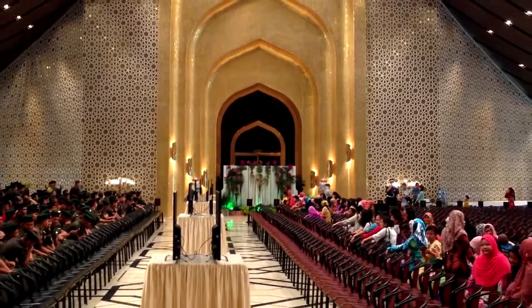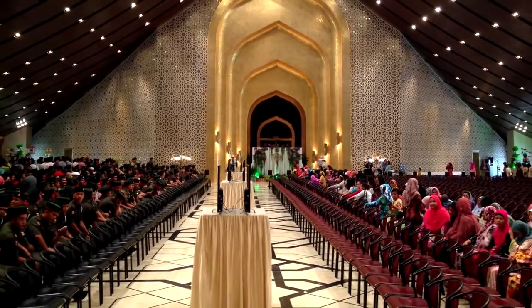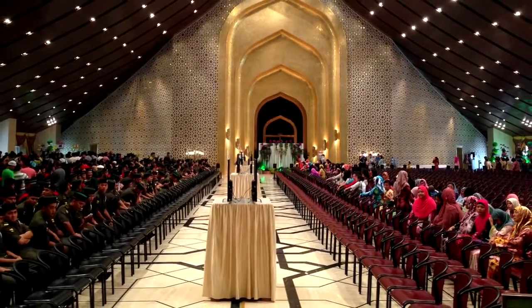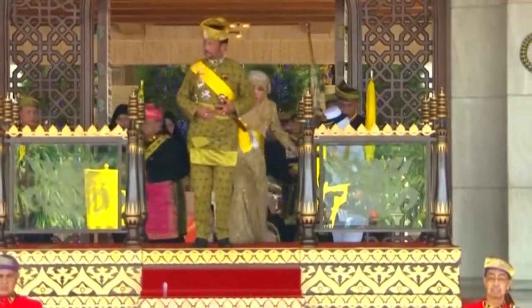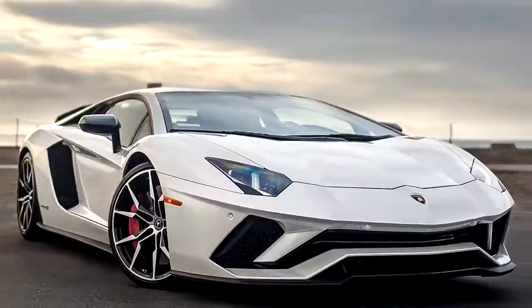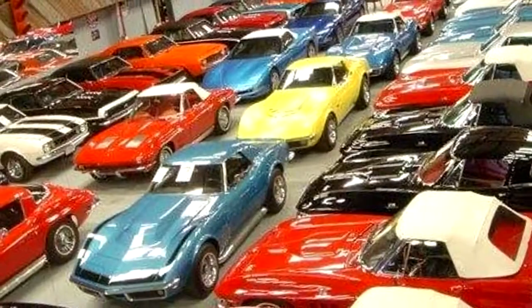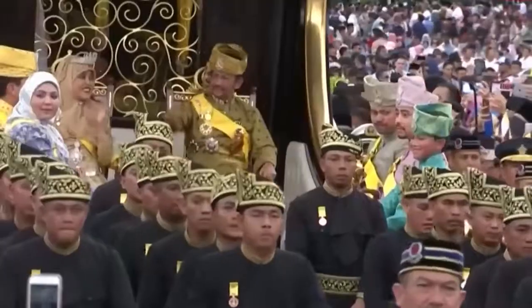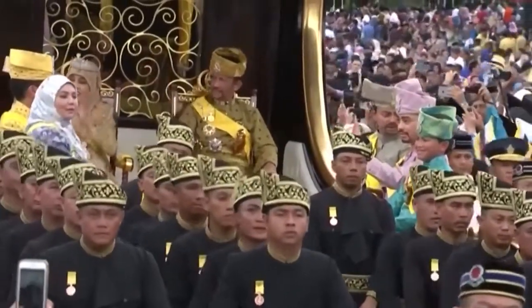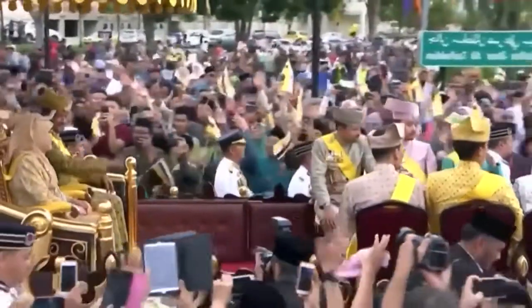It also has a mosque that can easily fit 1,500 people, which is not surprising given the fact that Brunei is considered a predominantly Muslim nation. The property has 110 different garages where the Sultan keeps his 7,000 cars, including his Ferraris, Lamborghinis, Aston Martins, and many other vehicles that he owns. Some of them are even custom made. If that wasn't enough, there is also an air-conditioned stable for the Sultan's 200 ponies. The Sultan surely knows how to live lavishly.